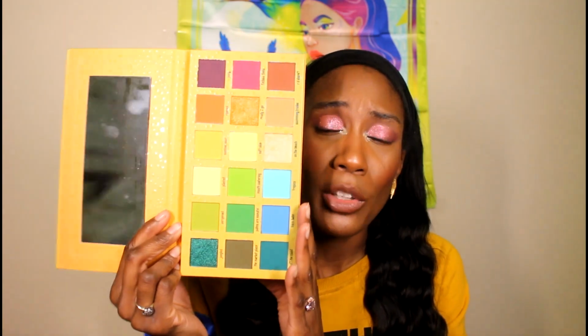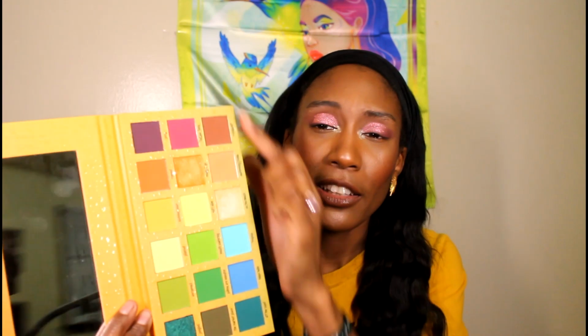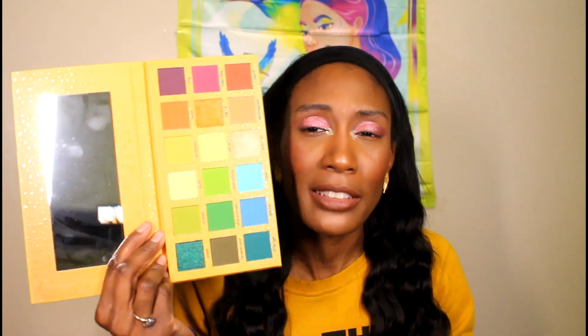So the color story on this is gorgeous. As you can see, it's really nice. It's got the nice green blue moment over here, and then you got the sunset eye, as they like to call it, on that side. That's what drew me to the palette, because they had a good variety of colors, and it wasn't a traditional rainbow palette, but I still got enough rainbowy colory vibe from it. But I don't know, the formula on here was definitely lacking for me.